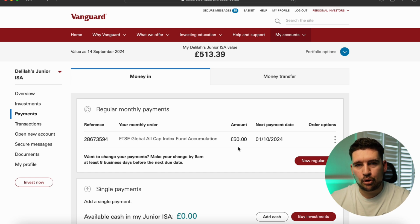So I thought it was important to give you a quick snapshot on how this would work, and hopefully that's given you a bit of an insight to think, okay, that's not too difficult, it's not too scary investing either. So that was a quick demo.